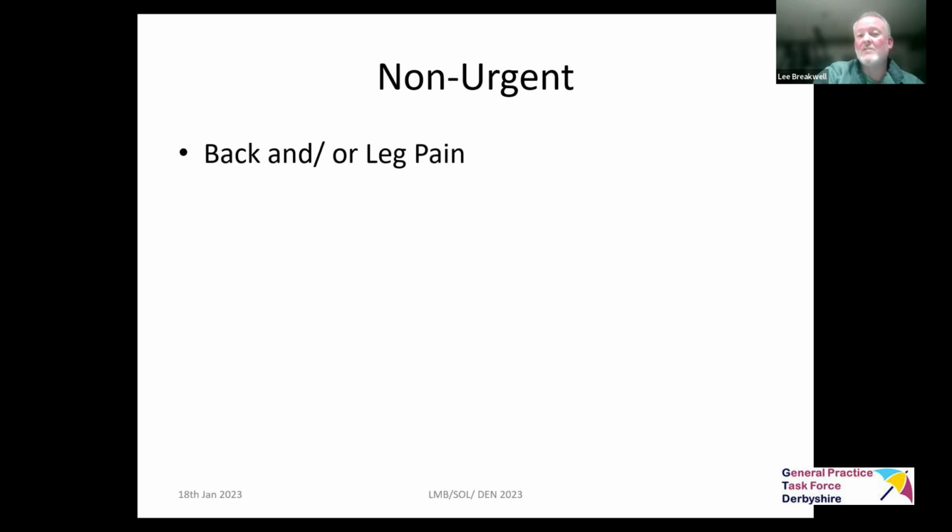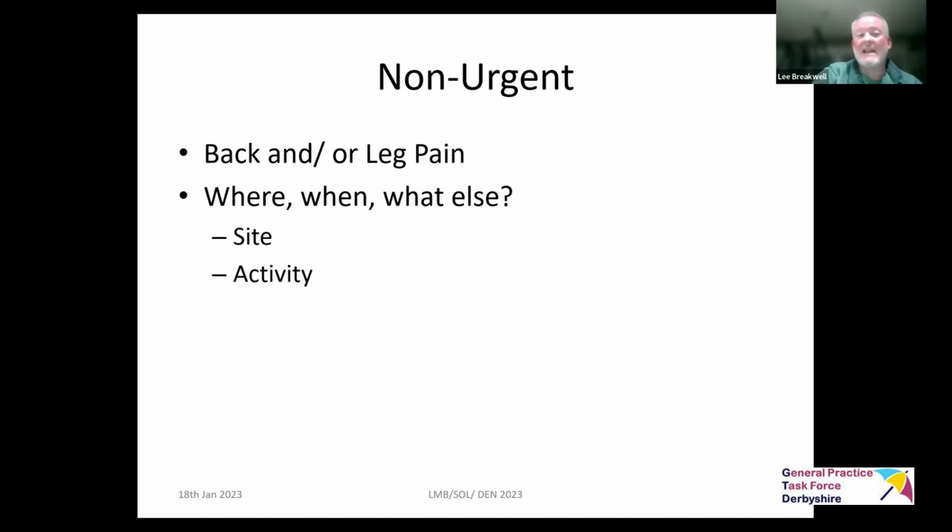Non-urgent referrals, so elective referrals. So you've got a patient with back and or leg pain, as I say, synonymous with neck and or arm pain. Ask about where it is and when it happens and what else is going on to make sure it is a non-urgent problem. So there's no red flags behind it. There's no neurological signs behind it. So where's the pain? Is it in their low back, radiating to their buttock and down the leg? What can and can't they do? Because that will obviously gauge the level of urgency in that patient.